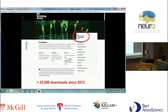The data set has been downloaded at this point over 25,000 times. So we placed it in the public domain, and it has become a global standard. The good news is that lots of people are using it. For us, the bad news is that we don't know what they're doing with it, which is why we're having a workshop here to find out what you're all up to. I think that's a good example of the pros and cons of open science.